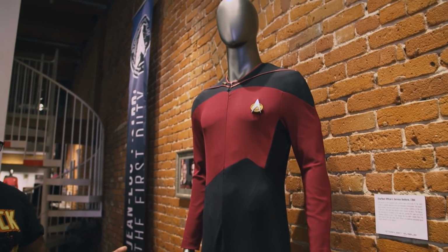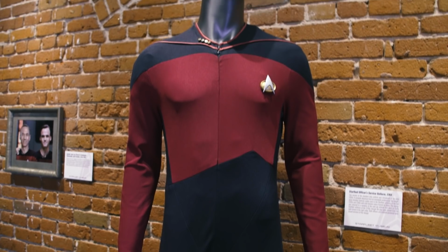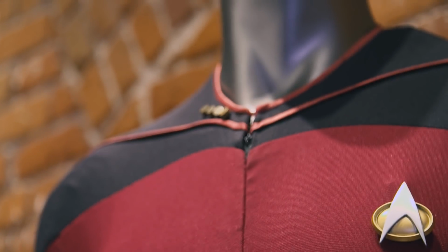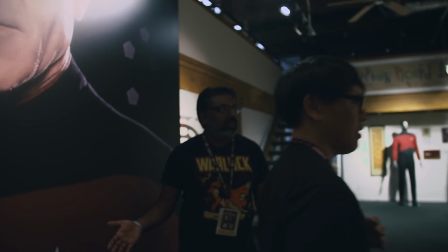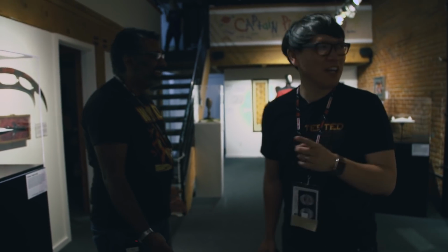And of course, the early Captain Picard uniform. I love it, from season 1 and 2 of TNG. Four pips, comm badge. You gotta be pretty fit to wear these uniforms. Yeah, it's a little snug. All right, as we move through. This should just be on the wall of my bedroom, above my bed. I'm pretty sure I had that headshot as a signed thing.